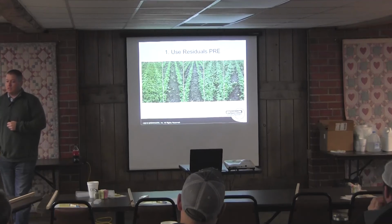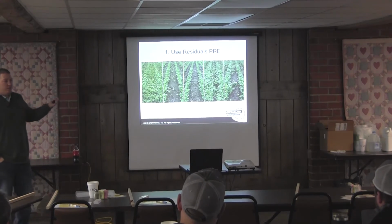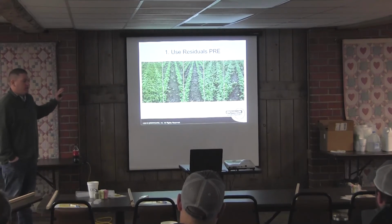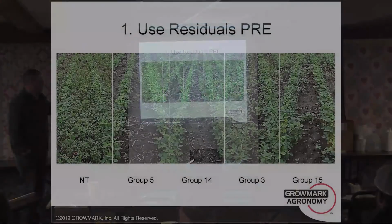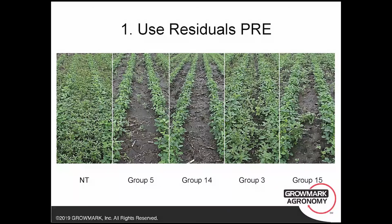This is replicated research that I did in northern Illinois a few years ago. As you can see, there are some soybeans in some of these plots, it looks like. So the left here is the non-treated. Anybody know what weed that is from the back? It's a pigweed species. It's really hard to tell. That's waterhemp, right? So you can see there's a lot of waterhemp out there.